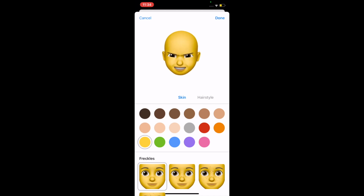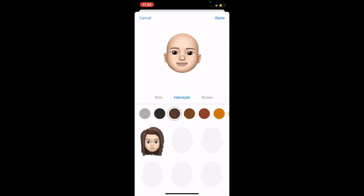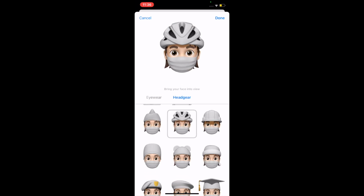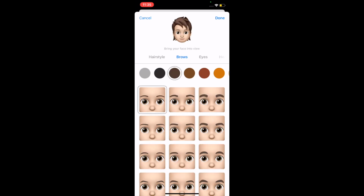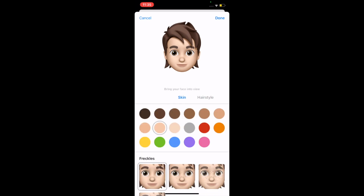Next, Memoji. Memoji is not new in iPhone, but they have made some modifications with new hairstyles. They have added 7 hairstyles, including man bun, top knot, and simple side part, and 16 new headwear styles, including the cyclist helmet, nurse cap, and swim cap. They have also added new image stickers and age options. 6 new age options let you customize your look, whether you are baby faced or a more aged person.